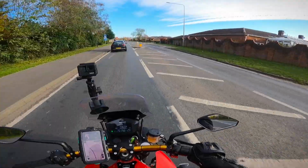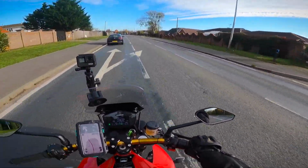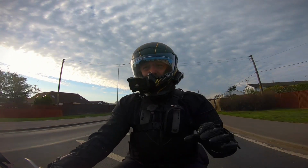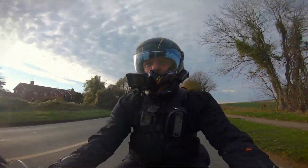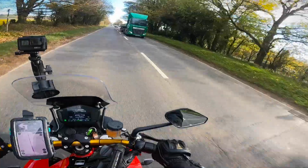And the beauty of the regenerations is it's a little bit like a dynamo. When you roll off the throttle, in layman's terms, I'm sure there's a far more scientific description, it sends a little bit of charge back into the battery. Right, so we are in our constant 50 here, so let's set the cruise control.